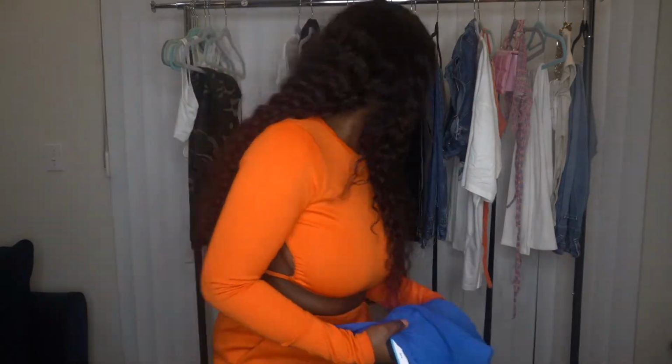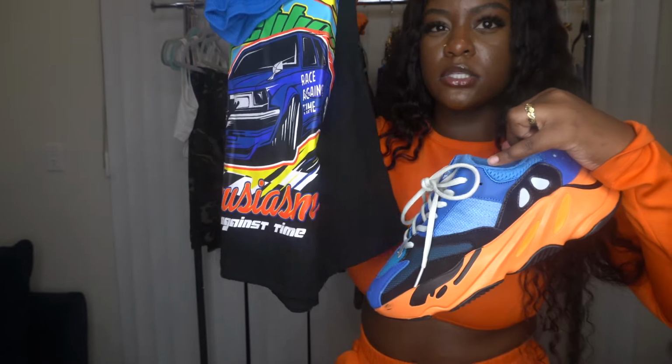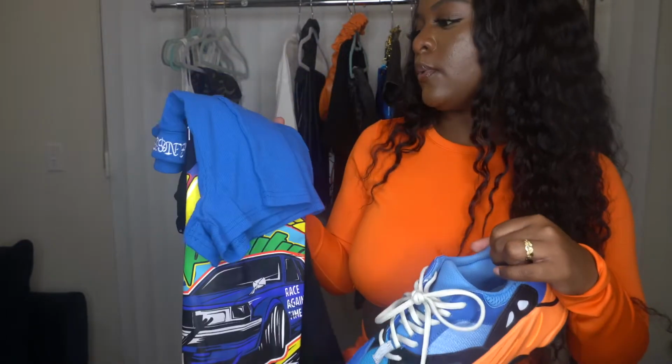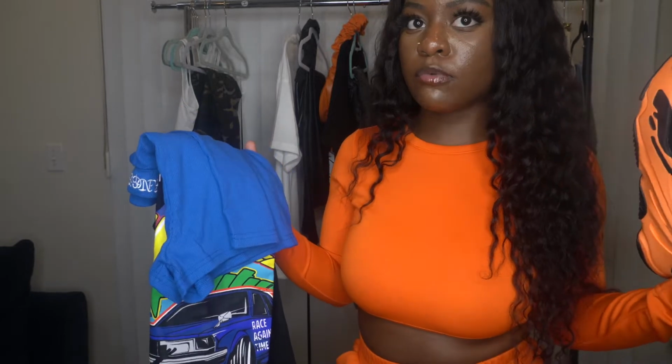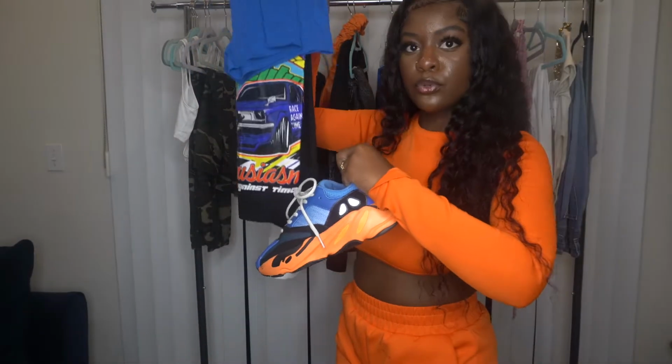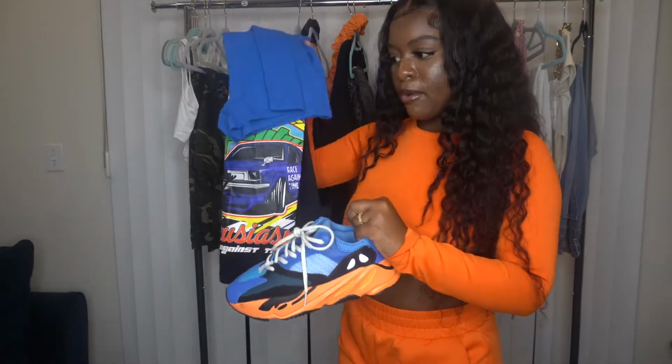the shorts and the shirt, right, with the same orange purse, but instead we're going to throw on my Yeezys. Hopefully it'll look right. I don't know. I really don't know. I don't know if either one of them are going to look right because I haven't tried it on yet. But I think it'll be cute. So I'm going to try on both for you guys.